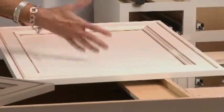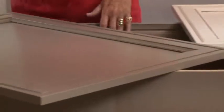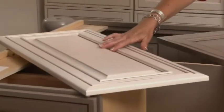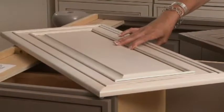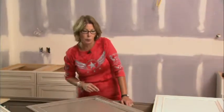See how it's flat and it's behind the molding? Another type of cabinet that's very popular, and that's a raised panel. And this is what we're putting in the master bathroom suite. So those are 2 of your most basic styles of cabinets that you have to work with.